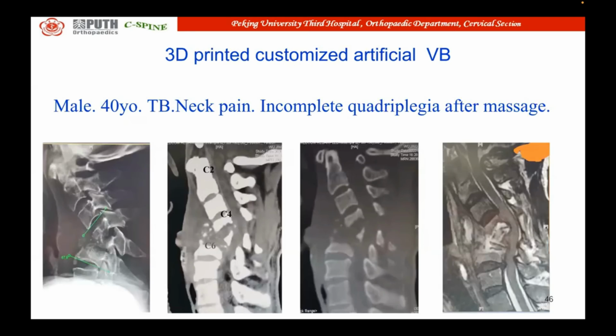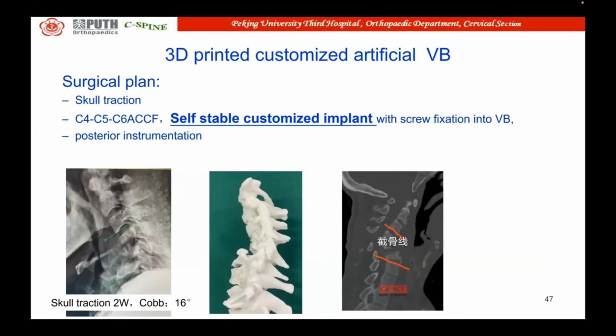This 40-year-old gentleman suffered from tuberculosis of the cervical spine. At the beginning, he only had neck pain, but after a massage, he developed incomplete quadriplegia. After 2 weeks of skull traction, the Cobb angle was only 16 degrees. So we made a surgical plan. After the skull traction, a multi-level ACDF will be performed with a self-stable customized implant with screw fixation into the vertebral body, and also with posterior instrumentation.